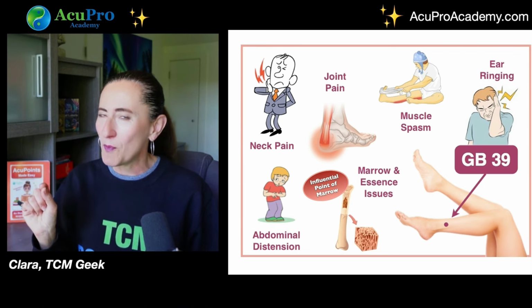Now, those 2 points can also be used together for damp heat in the lower jiao, urinary tract infection, a bladder infection, a genital outbreak of any kind like herpes, or anything that's happening with the external genitalia that creates damp and heat. Those 2 points together work really, really well because the Dai vessel is in charge of eliminating damp and heat in the pelvic floor.